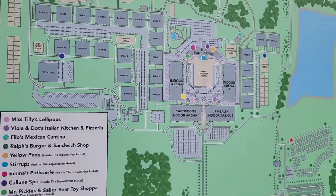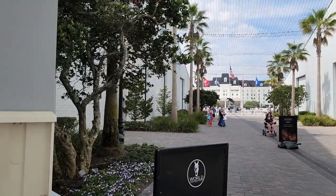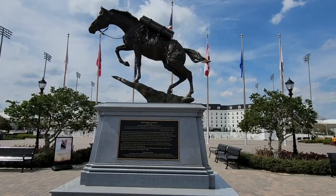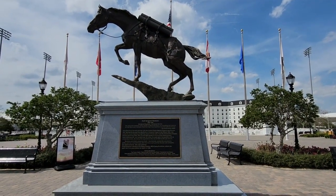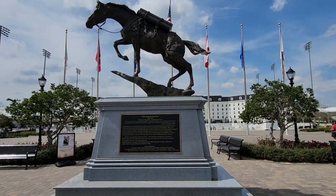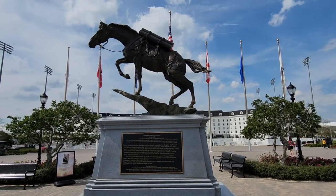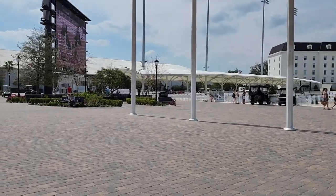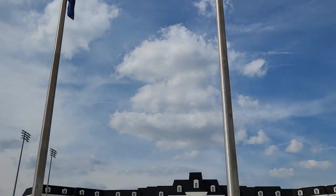All right, let's explore the hotel. The Grand Hotel is something else. That's straight ahead. This is Staff Sergeant Reckless, 1948 to 1968, 5th Marine Regiment, 1st Marine Division. Somebody's here from Iowa.